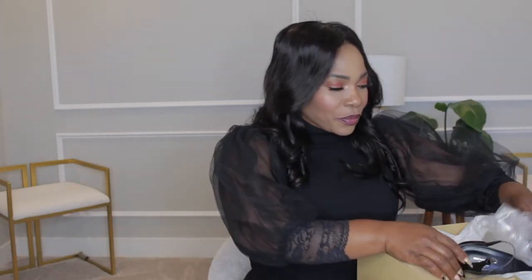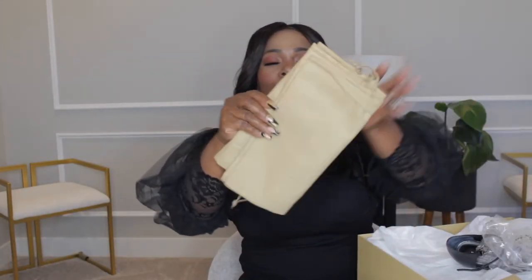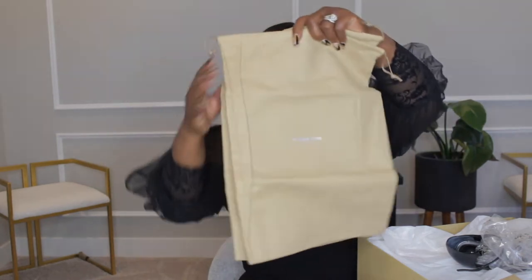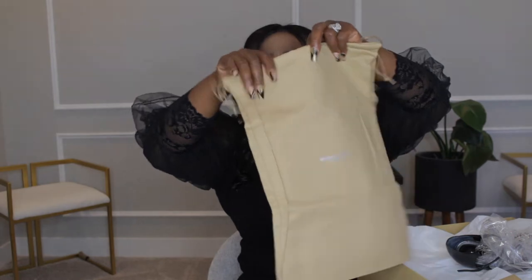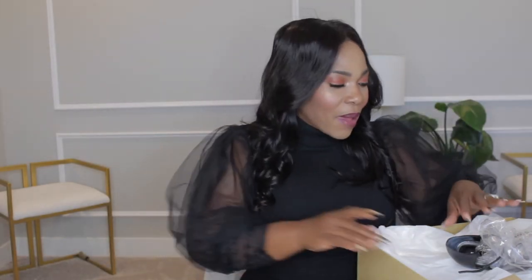I got it from Gilt, and let me tell you guys the original price of these shoes. I'm gonna open it because my hands are tired. And once again, it comes with the dust bag, and they give you two of them. So I like that. Well made. It's not cheaply made, it's a well-made dust bag. You also get your envelope with information about the shoe.